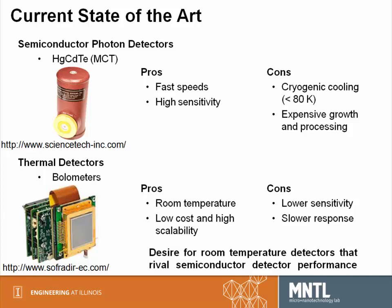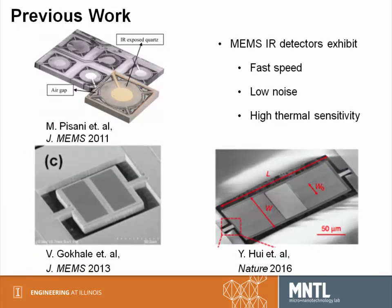And so currently people have the option of either high-performance detectors or low-cost detectors, but in general they want both. And so there's a desire for improving room temperature detectors while maintaining the low cost to the point where they rival the performance of semiconductor detectors. And so in recent years, there's been some work done employing MEMS-based resonators to improve thermal infrared detectors.